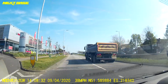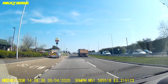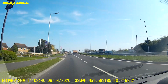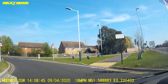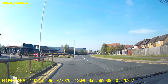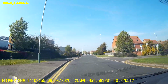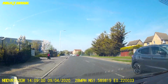Take our next left turn. You can see the speed limit changes as we join a new road. So when you're on a dual carriageway, when you come off the dual carriageway, always keep an eye out for the speed limit changing when you join a new road. That applies obviously if you come out to the end of the road as well.